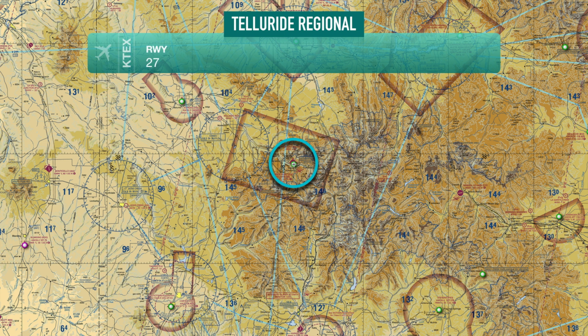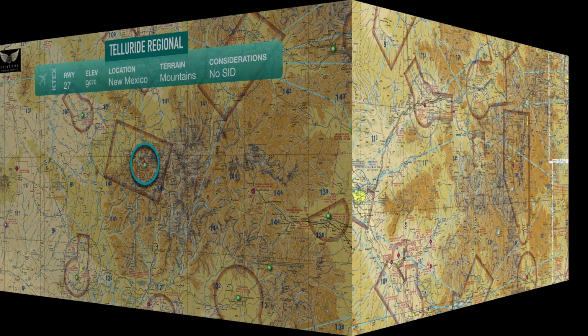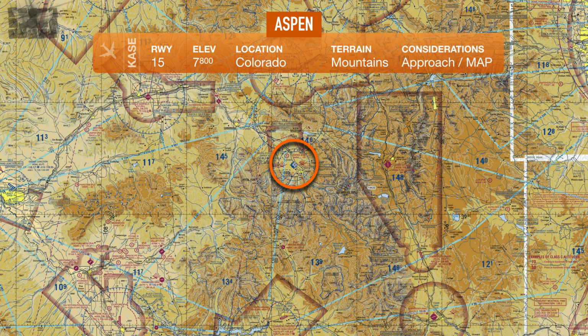So Telluride sits 9,070 feet above sea level, shrouded by mountains, and there's no published standard instrument departure from Telluride, so we need to think about how we're going to depart there, although actually the weather is pretty good today. So Aspen sits 7,800 feet above sea level, so it's still high altitude. One of the things about Aspen is the approach, with lots of mountains around, plus the missed approach procedure. Let's have a look at the departure from Telluride now.